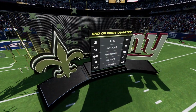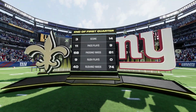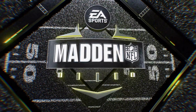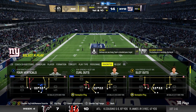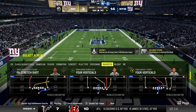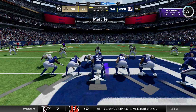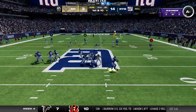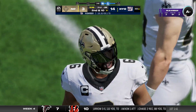After one, a 14-3 ball game. Ready to roll for the second quarter from MetLife Stadium. The Giants with the football as they've got it with a 1st and 10. Looking to throw. Barber. And his throw here is incomplete.